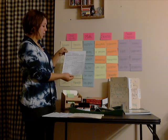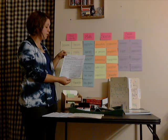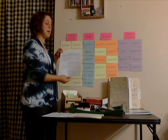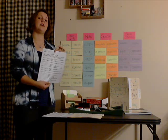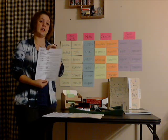This is the word wall scavenger hunt. On the word wall scavenger hunt, they are given a definition. For example, a person who has strong liking for and trust in another. And then they're going to have to go to the word wall and search for the word that they think best fits that definition. In this case, the word would be friend. So they would write friend in the blank.